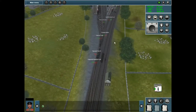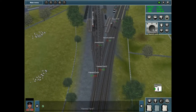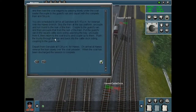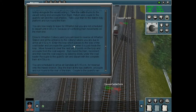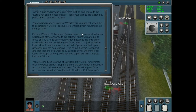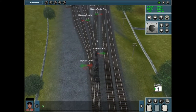Oh no. Yeah, that looks good. So we have to leave. What time do we have to leave? I believe 4:10. Okay, so we've got 10 minutes to do this. Alrighty, sounds like enough time, if you ask me.